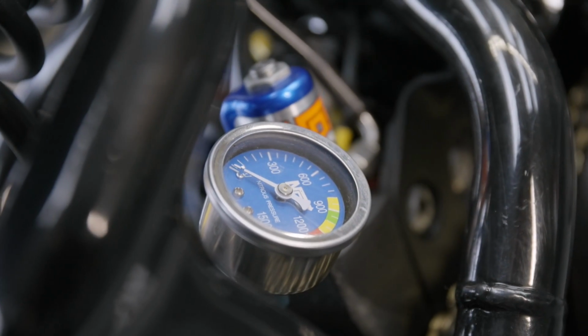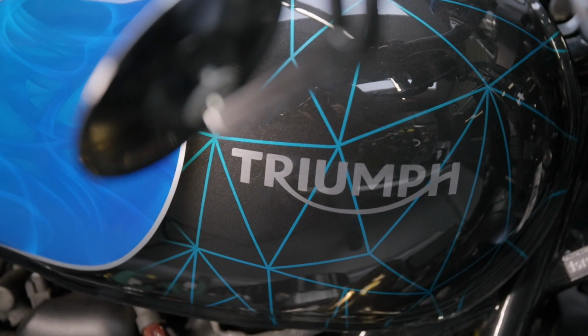Right, enough waffling from me. I'm going to hand over to founder Jody to talk us through the build and take us around the bike.